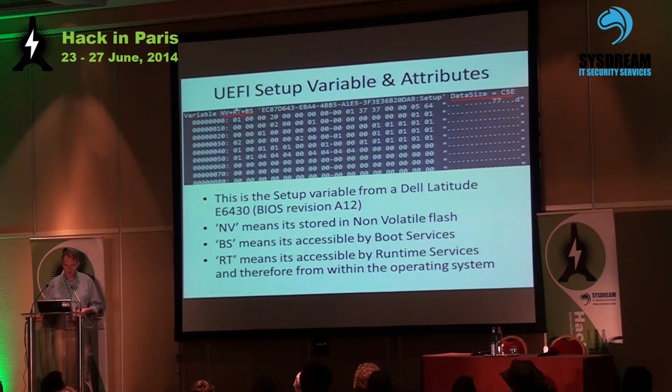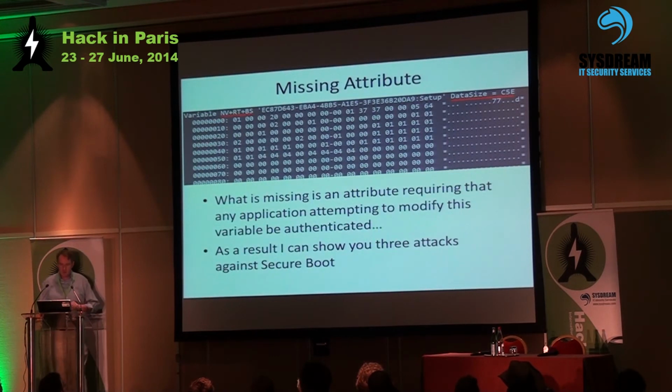This is the setup variable from that same Dell laptop. Here we have NV, which means it's located on non-volatile storage, meaning it's located on the flash. The BS here, we don't really care about, but that means this variable can be modified from the boot services. It's really just a requirement for the RT here, which is the one we really care about. RT means this variable can be updated or modified from within the operating system, so it's accessible by what's called the runtime services in a UEFI world. So what's missing is some attribute that requires that any application that wants to modify this variable be an authenticated application. As a result of that, I can show you a few attacks against secure boot.